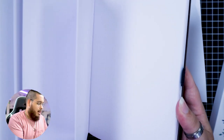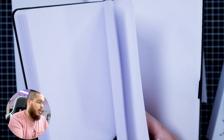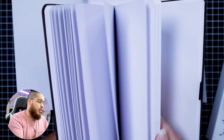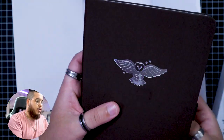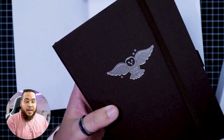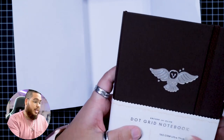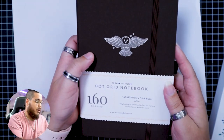But wow. When I say that this really feels next level quality, I'm not exaggerating. These notebooks genuinely feel like you can write absolutely anything in them and they're gonna last you a lifetime. It's insane. And I'm actually really happy to have these notebooks.